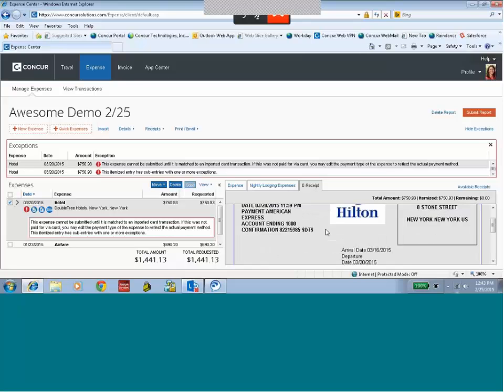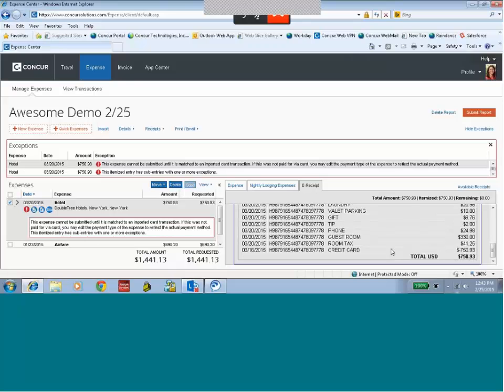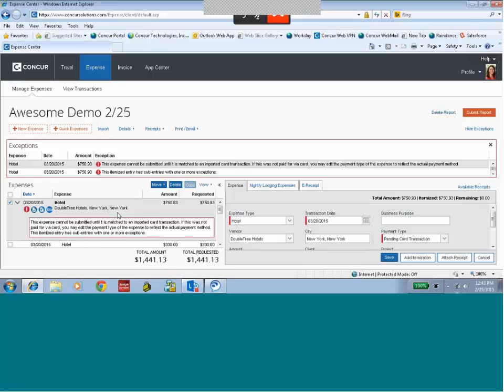This is directly from Hilton. My arrival date, my restaurant, my minibar, my room tax. You can't really hide, right? So it has all this information, and most importantly, it is IRS compliant. So you might hear in the market companies saying, oh, we have e-receipts, but this is a true digital electronic receipt that we're receiving without any intervention on the part of your employee. All right, so I'm going to go ahead and close that for a second.